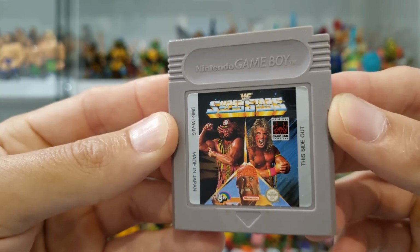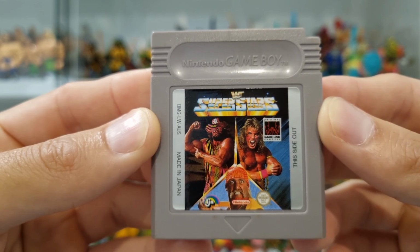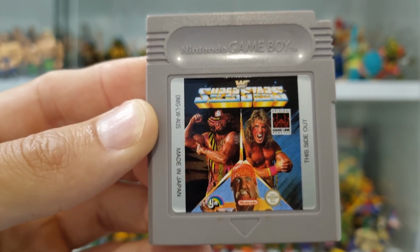Alrighty, so setting aside the gift from Matt and Andrew, this is probably my favourite pickup of everything that we're looking at today, just because of the nostalgia attached to this item. This was a Christmas gift for me in 1992, so I'm really happy to have it in the collection once again. It's a classic Game Boy game. It's WWF Superstars on Game Boy. I got this game on Christmas Day 1992 along with my original Game Boy, and it was one of my favourite all-time Christmas morning memories.